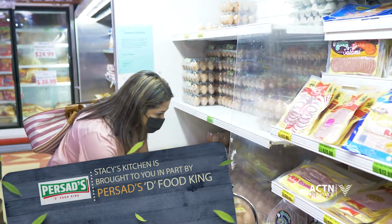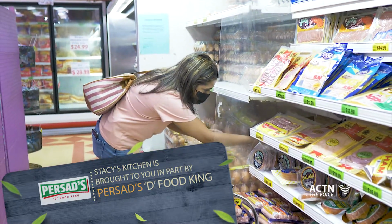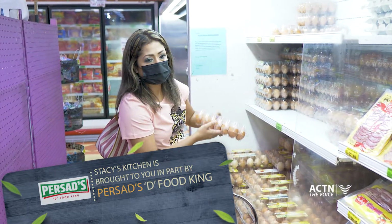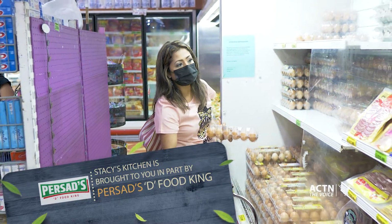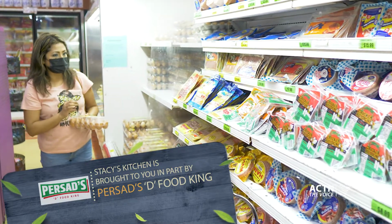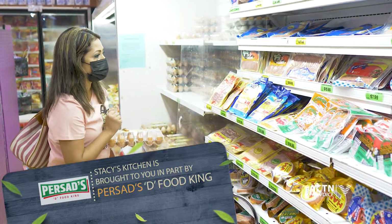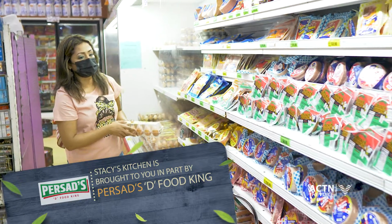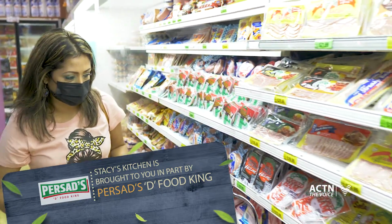So I'm gonna get a carton of large eggs. These seem to be really nice, and I love the way they have everything laid out for me already. I also will be doing some little mini pizzas, so I'm gonna get some pepperoni. Kids love pepperoni, so I'm going to get some pepperoni slices as well. So let me come over here.